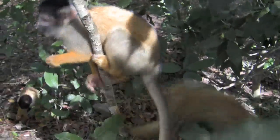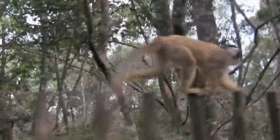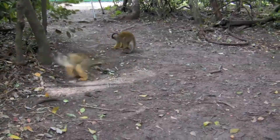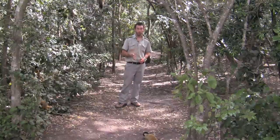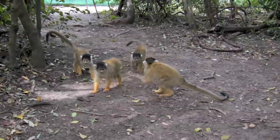If I were to grab one of these little guys, all I have to do is send out an alarm call, and you would literally have 50 squirrel monkeys come out of nowhere and attack you. That's how they protect each other. They mob their predators, attack the attackers. These are fearless little monkeys, each one of them with little man syndrome that won't hesitate to fight a full-grown human, which is why these guys very much have the title of piranhas of the forest. They are designed to be aggressive.